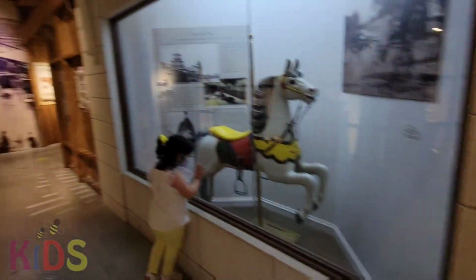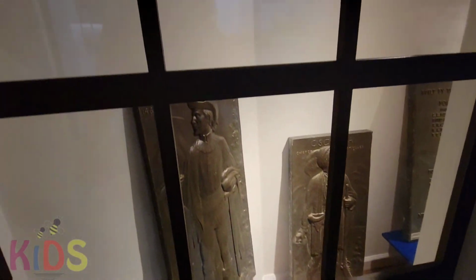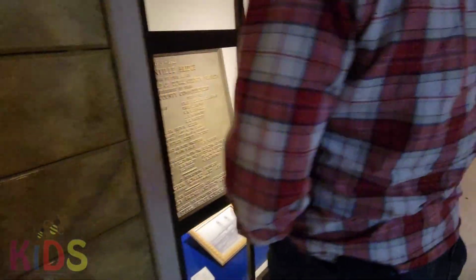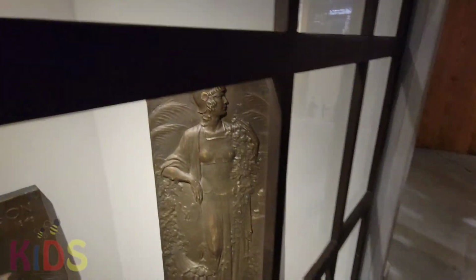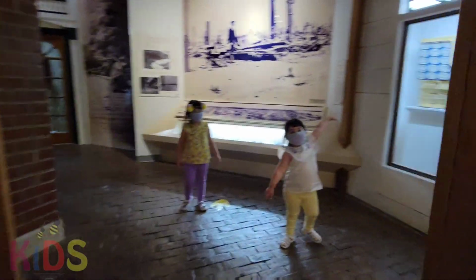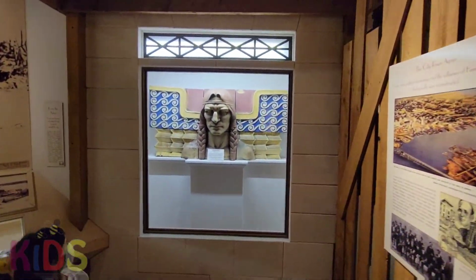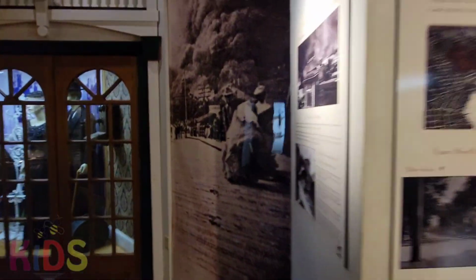Look at that horse. Wow. Osceola. Seminole tribe? Yeah. Andrew Jackson. Florida. Somebody from Florida? Yeah. Wow. That's one in Oklahoma. Wow, guys. Look at that. The thing is in Spanish. A name in Spanish. Florida, yeah. It's a lot of green, always.